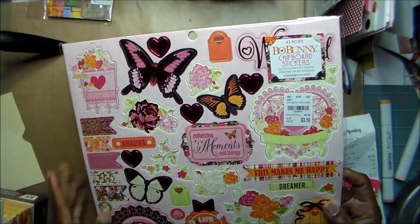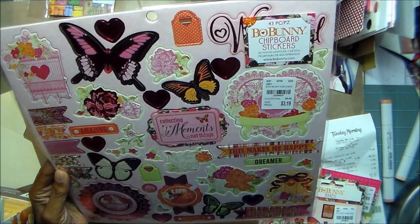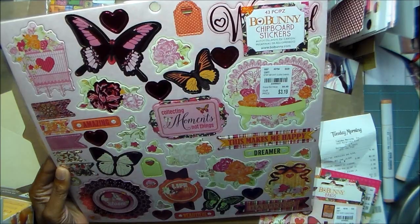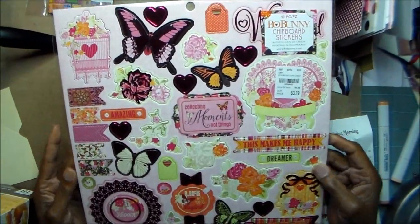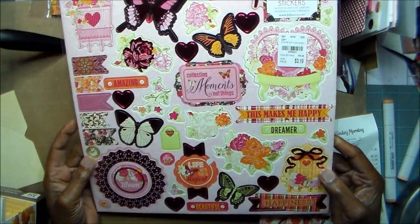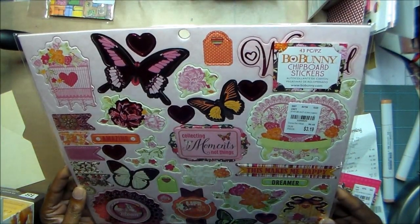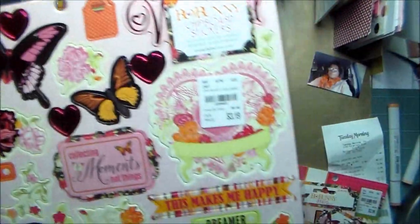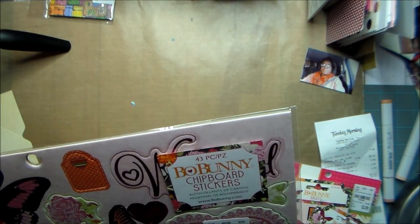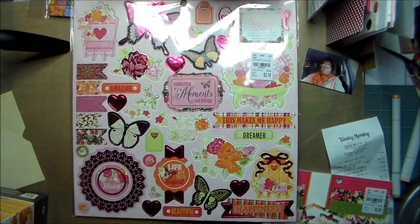From Bow Bunny, and the collection is called Sweet Clementine. I saw this and I thought, oh, that's so pretty. But I couldn't find the paper at that time. But I got the chipboard pieces and there are 43 pieces. It was $3.19. And the number on that was 2209823.